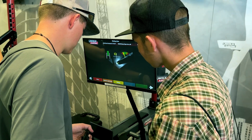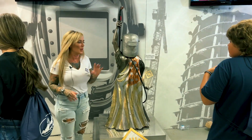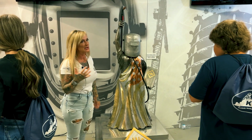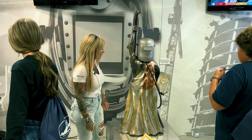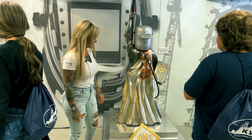We also have some art pieces here. This is a sculpture that Barbie the Welder and myself made for the American Welding Society. Back in 2020, I believe we made this. It was part of a whole little series that we did. So yeah, it's Statue of Liberty donned as a welder.